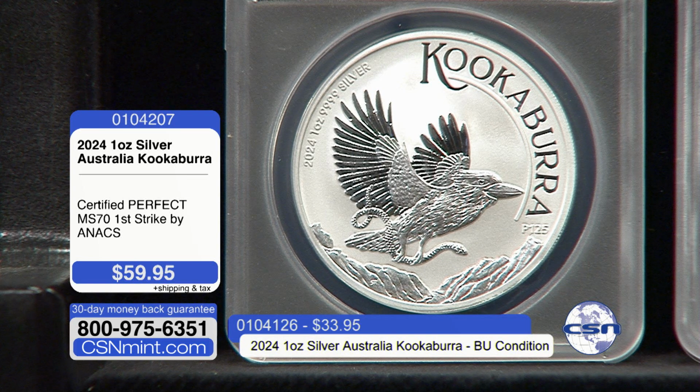One of the truly interesting things about this is Australia's been making this coin since 1990. So it's been around almost as long as the American Silver Eagle. It is the silver coin that nobody's ever heard of, in essence.